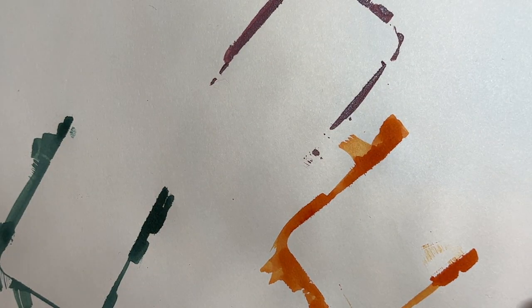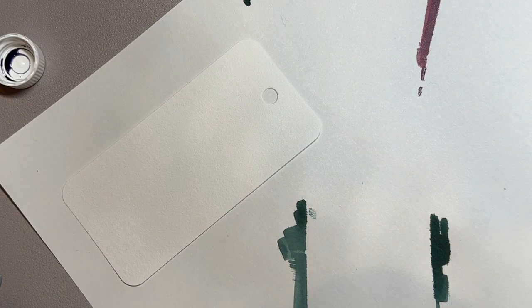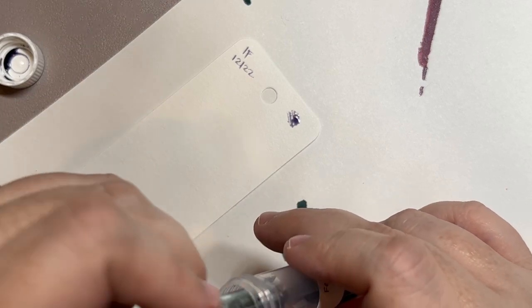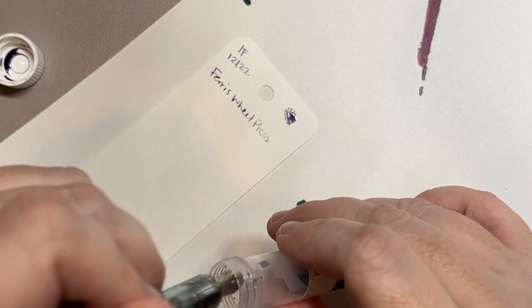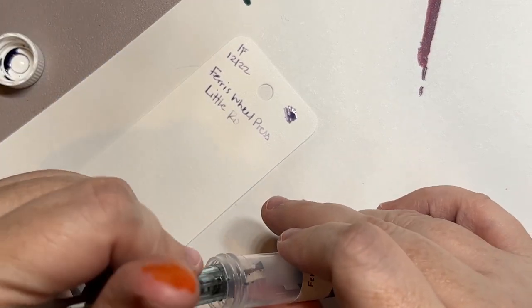Next up, one of my very personal favorite Ferris Wheel Press inks ever. Little Robinia, this light lavender color. It's not for everybody, but I really enjoy it. I find it to be pretty legible. It goes down really light and then dries to a more legible color.